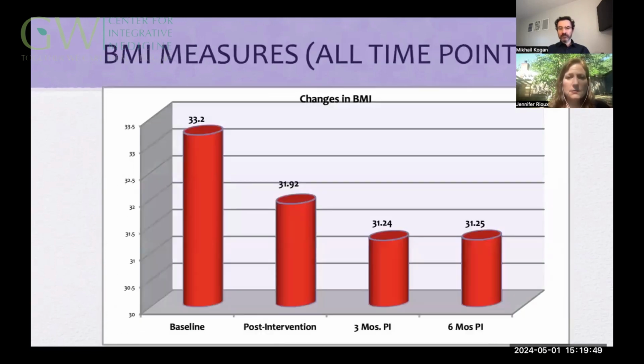So the BMI measures, which again, BMI is not the best measure. We do have some other better measures, but it's still useful to look at. So the average BMI at baseline was 33.2, and that went down at post-intervention to 31.9, at 3 months to 31.2, and at 6 months 31. Well, you can see it leveled off. From 3 months to 6 months, it maintained about the same.